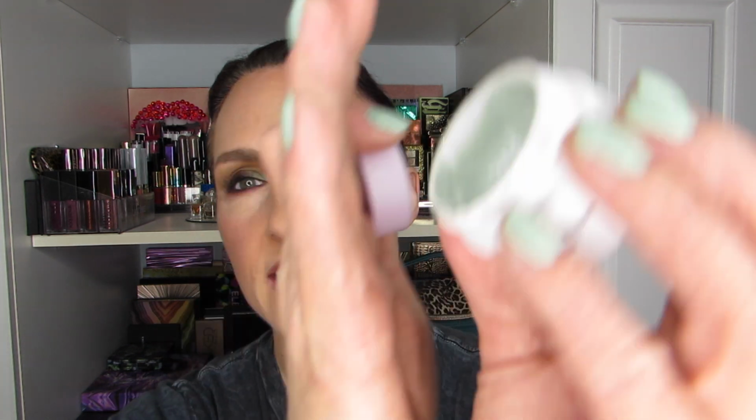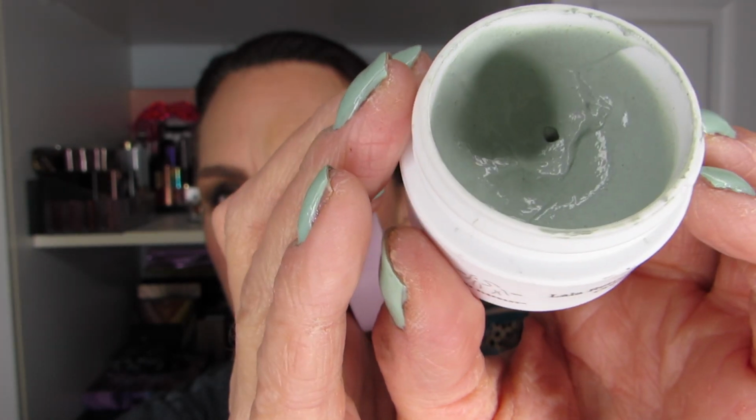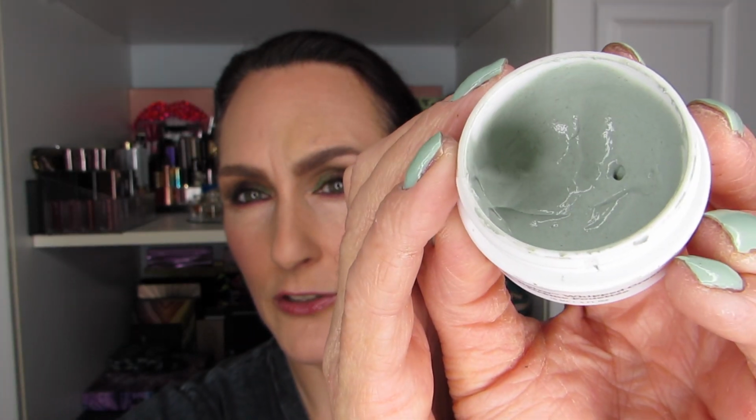And I ended up dumping them all into this Drunk Elephant container. And it was right up to the rim. And as you can see, I've used at least half of what was in this container. And I'm probably going to be done by the next update. The thing about this, though, is that I was using this peel and it is really strong. It's a full strength peel.